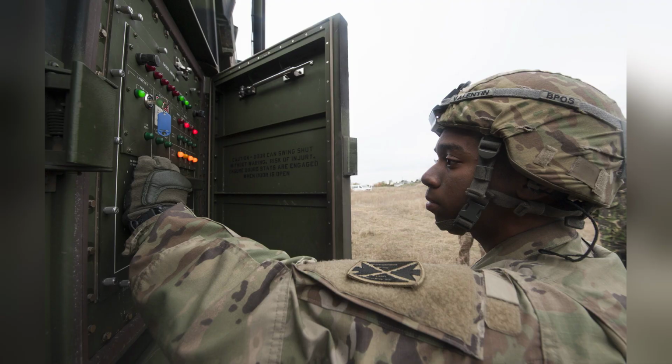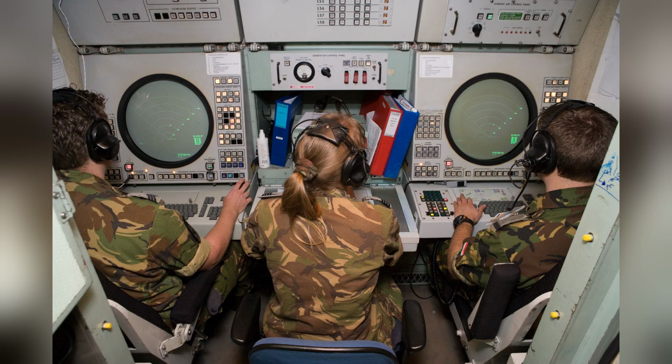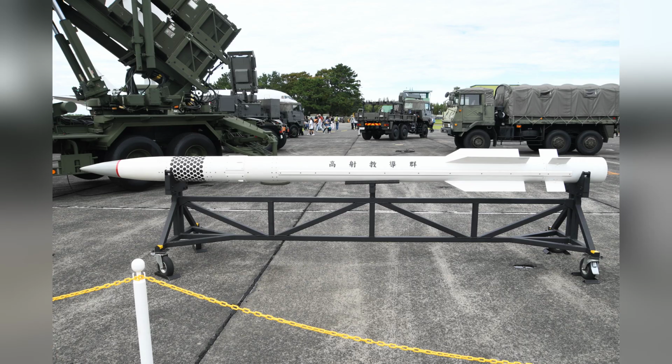The system's evolution mirrors computing itself. Early versions used modest 24-bit processors, while today's Patriot boasts multiple orders of magnitude more power. It's a striking contrast, transforming monochrome screens and physical switches into large, intuitive touchscreens, giving crews a comprehensive, real-time view of the sky. The Patriot missile itself has seen a remarkable transformation.